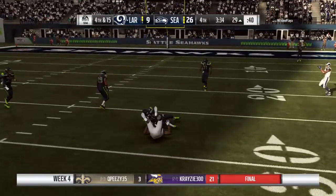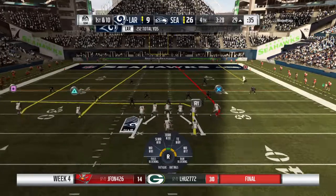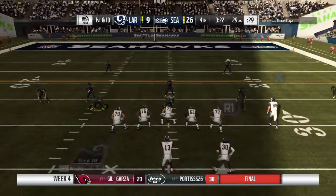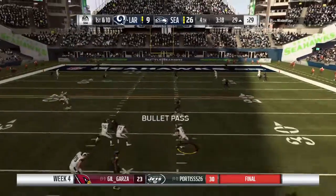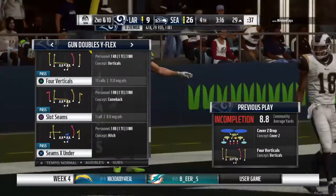Going right side here, and that's complete. And he's taken down inside the 30. No reason not to try it there, and they do indeed convert on 4th. They'll look to throw here on first down. And it's incomplete. Took a shot, couldn't connect.